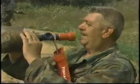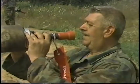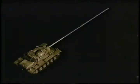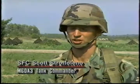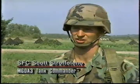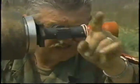A task unique to tankers is called bore sighting. The M60A3 has 4 sights that must be carefully aligned to ensure that the projectile will hit its target. The care that the tank crew takes in maintaining the gun system determines the long-range accuracy of the weapon. You need a bore sight to bring all your sights, your TTS, your daylight channel, your 105, and your laser rangefinder sight in alignment with the main gun, the center of the main gun.